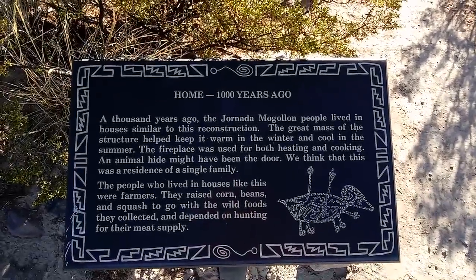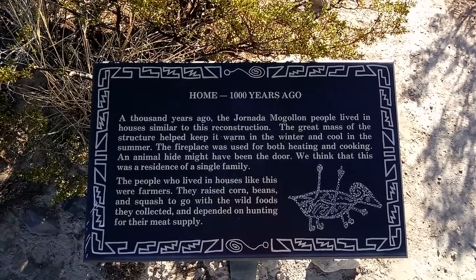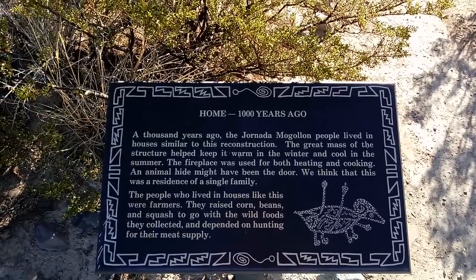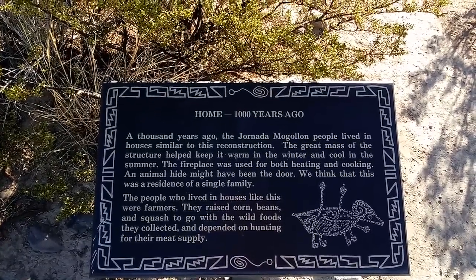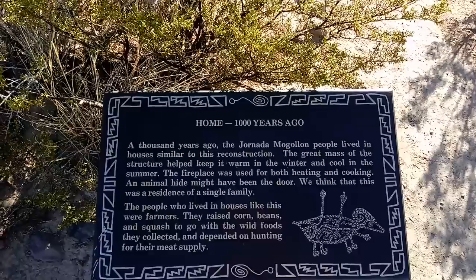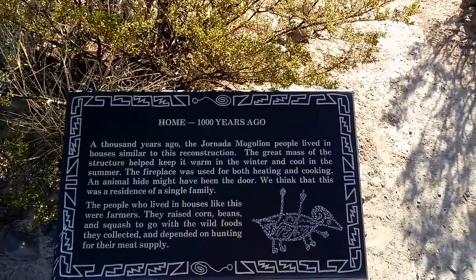It says this was his home 1,000 years ago. These are the original Boondockers, I guess, or some of them. 1,000 years ago, the Jornada Mogollon, or Mongolian, there's 2 different ways to pronounce that. The name comes from a Spanish governor many years ago that ruled this area, and he named the mountain range near Silver City the Mongolian mountain range, and that's where the name comes from. That's not their name. It says the Jornada Mongolian people, but that's not their name. They were just people.